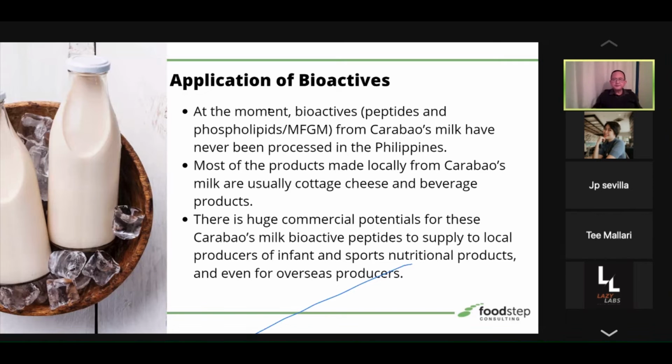So at the moment, bioactive peptides and phospholipids from Carabao's milk have never been processed in the Philippines. Most of the products, as I mentioned earlier, made locally are just Carabao's milk only, and usually processed into cottage cheese, or what is known as kesong puti, and the beverage, the fresh milk. So there's a huge commercial potential for Carabao's milk bioactive peptides to supply producers of infant and sports nutritional products, and even for overseas producers.